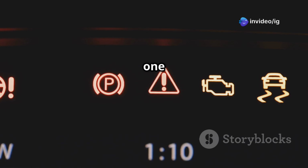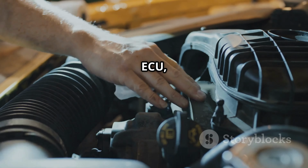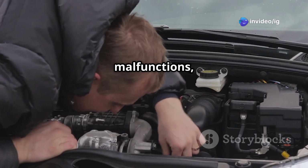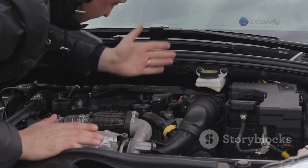The P0185 trouble code indicates that the fuel temperature sensor B circuit has a fault. This sensor measures the fuel's temperature and sends data to the ECU, helping it adjust fuel delivery and combustion. If the circuit malfunctions, the ECU may receive incorrect readings, and that can lead to performance issues.